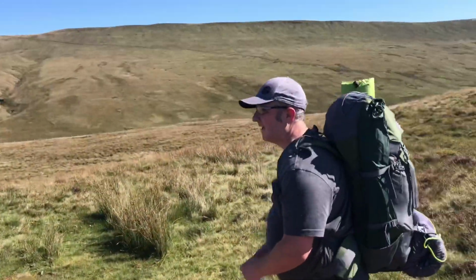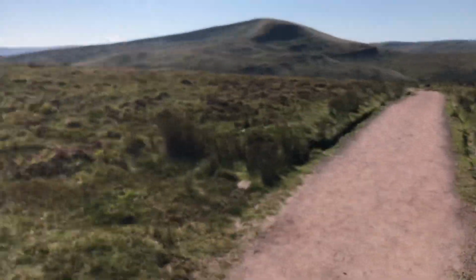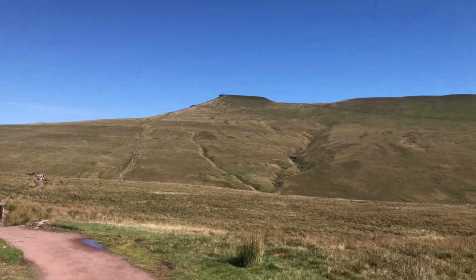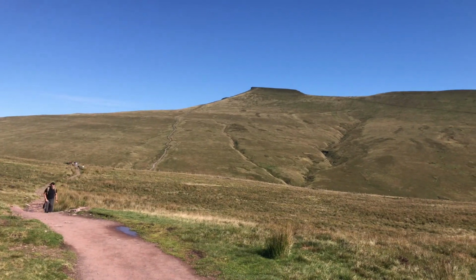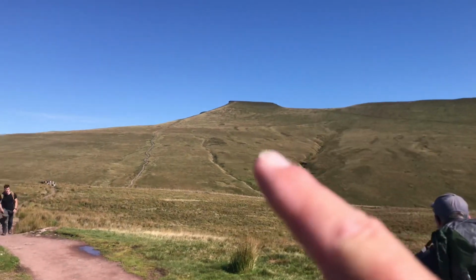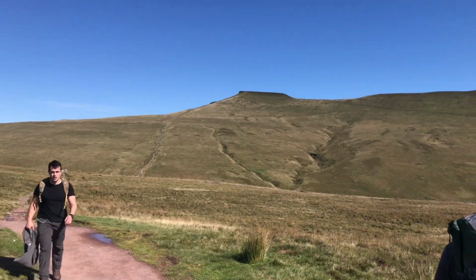So here we are, top of a gurn. Let's come up that path over there and down there. As you turn around now, you can just see where we're going. So that peak there is Corndy. Is it Corndy or Creben? Corndy. Corndy over there. And you could just about see on the horizon there, that's the top of Pen y Fan. So that's where we're going now.